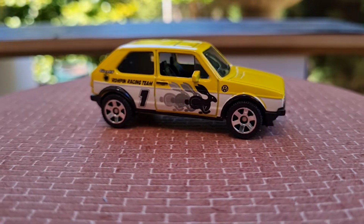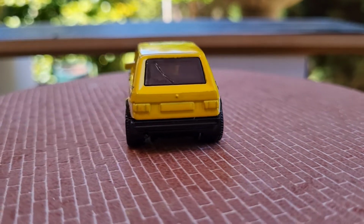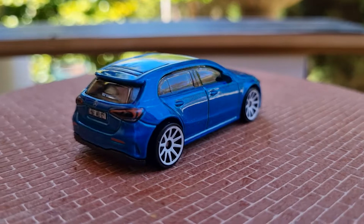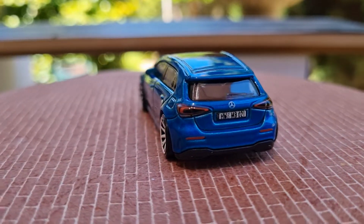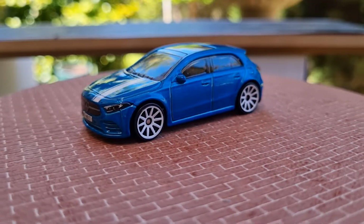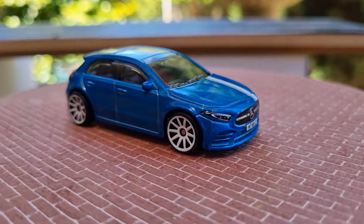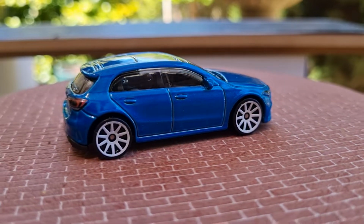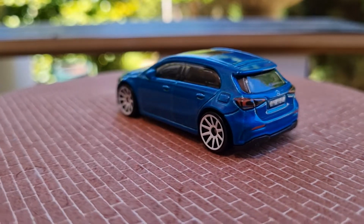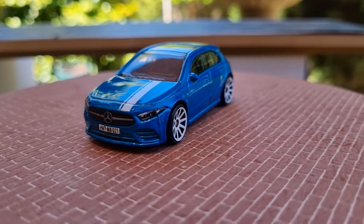And next up is a 2019 Mercedes-Benz A-Class in a teal blue with a white stripe. That looks pretty neat. It's got a number plate detail on the back, little Mercedes star on the tailgate, nice Mercedes star on the front with a bit of black wash in the grille, and the smoke windows all the way around, and some tempered rear tail lamps. But that's a nice little casting.